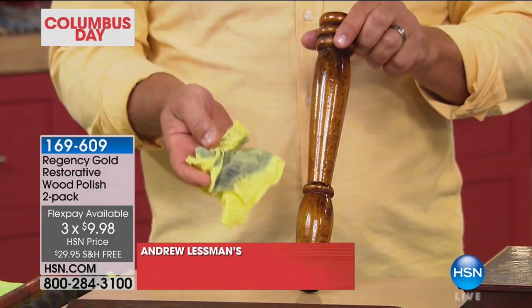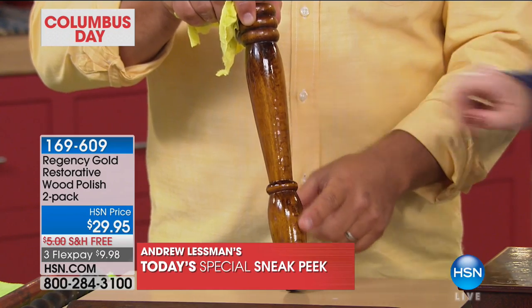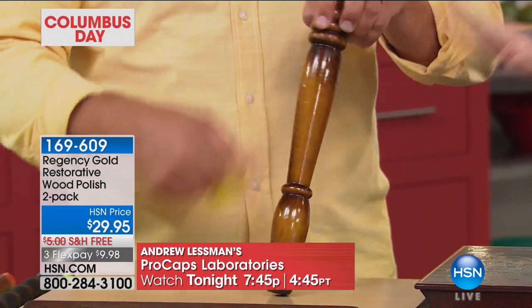Remember, this cloth is not saturated, all right? You wrung it out. That looks wet, but it's not. And your furniture, you'll notice you'll dust less often because it doesn't leave a sticky residue behind. It repels dust, so you're going to have to polish it or clean it less.